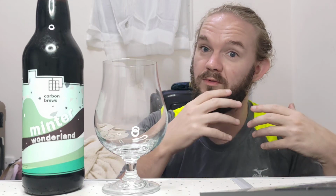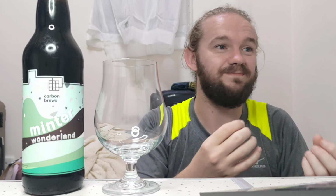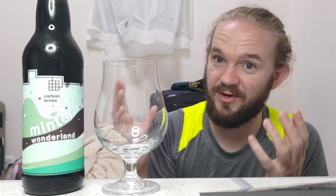But Carbon Brews basically took over this brewery in late 2018, and they were established as a completely new brand for one of the investors in this facility. The name Carbon is derived from Fo Tan, because tan means carbon. This is a very industrial area of Hong Kong, and they quickly built a reputation for themselves as being a very experimental brewery.